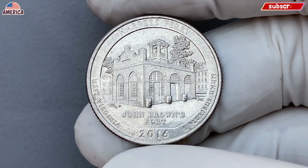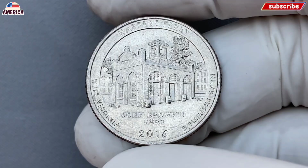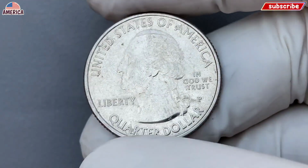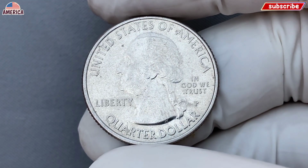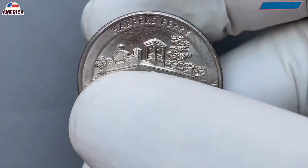If you've ever stumbled upon a coin with a strange marking, doubling, or any other unusual feature, you're not alone. Many collectors have discovered unexpected treasures hidden among everyday change. I encourage you to take a closer look at your coins. You might be holding something extraordinary.